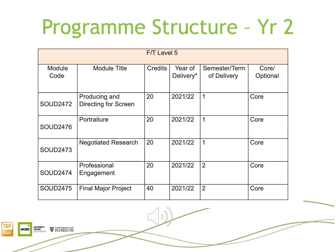Then we have portraiture, which is fairly self-explanatory. So this is a stills based outcome module, and its approaches to portraiture, certainly a lot of studio practice, setting up lighting, use of medium format as well within the studio, developing approaches to location based portraiture, candid based portraiture as well. Then we have negotiated research.